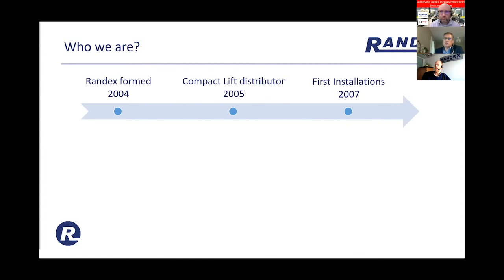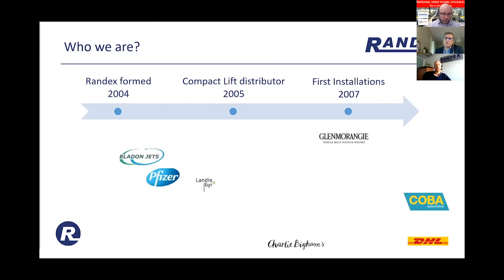One of the companies is Welland Solutions, who manufacture and distribute a machine called Compact Lift. And in 2005, we became the sole distributor for Compact Lift in the UK and in Ireland. In 2007, we installed the first Compact Lift in the UK into Glenmorangie in Scotland.